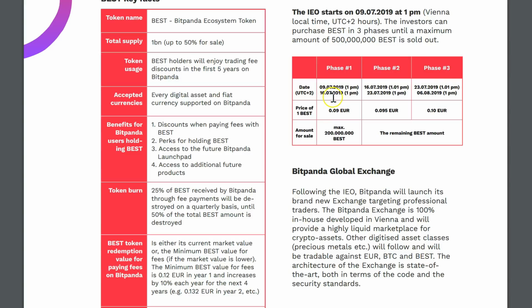So until the 16th of July, you will be able to buy it at 9 cents of a euro. This will be for 200 million tokens, so if they sell this before the 16th of July, then the price will go up before the 16th. But from the 16th until the 23rd, the price will jump to 0.095 cents. And then on the 23rd of July until the 6th of August, it will be 10 cents of a euro.